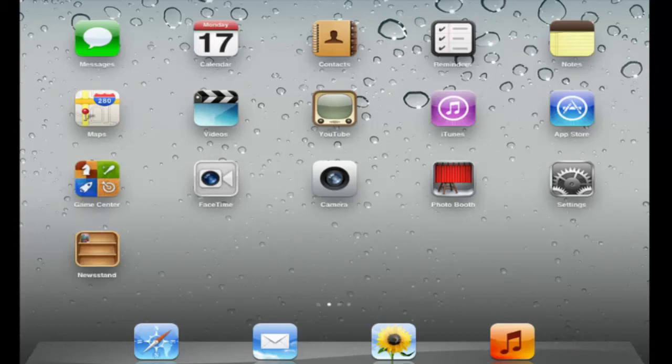Okay, we're going to show some of the new features with the new iOS 5 that's out for the iPad. There's been a few new features that I wanted to show you. But let me first talk about iOS in general. And this is for people that are using perhaps older iPhones and iPads.